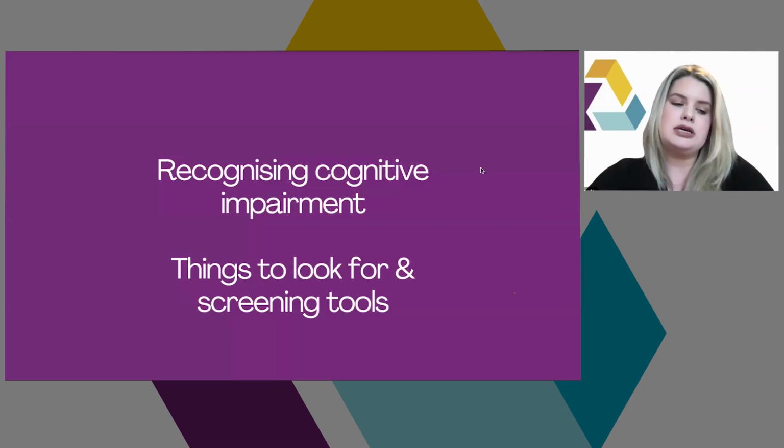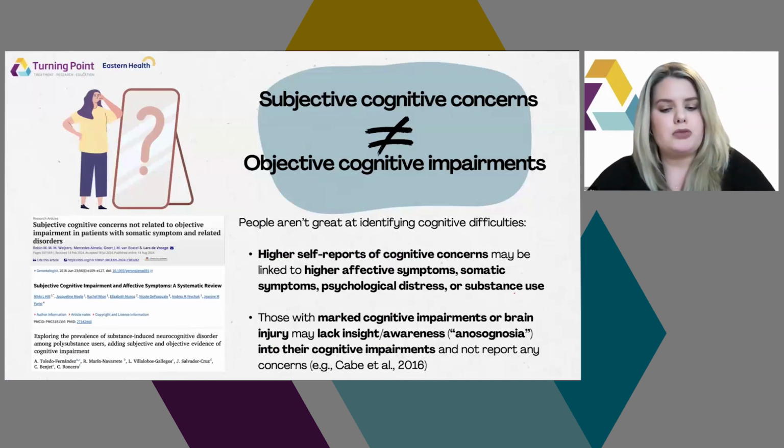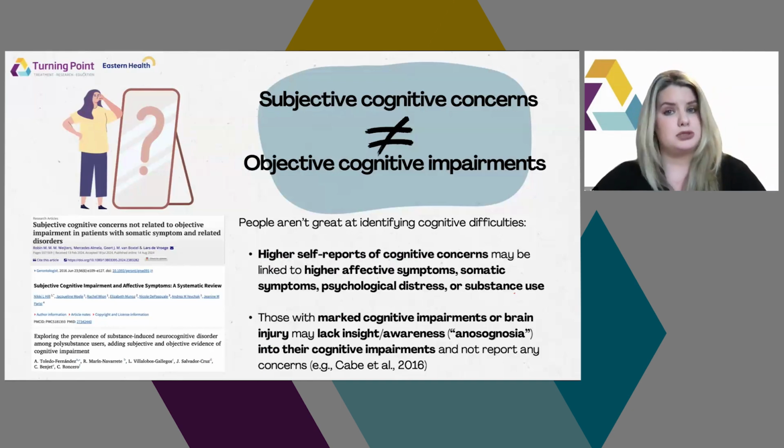Often, when we receive referrals, the referrer has noticed that a client has reported cognitive difficulties, more likely memory difficulties. So, I think it's important to start there around subjective cognitive concerns. It's worth noting that subjective cognitive concerns, so what a client reports, does not always equal objective cognitive impairments. And in fact, the two often tend to dissociate. What the literature tells us is that people really aren't that great at identifying cognitive difficulties in themselves. So we know that those people who have higher self-reports of cognitive concerns, that's actually linked to higher affective symptoms, somatic symptoms, psychological distress, or substance use.